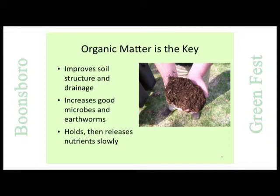Whether you have sandy soil, it will make it hold water better. If you have clay soil, it makes it drain better. So it's great either way. It increases all the good microbes that help battle plant diseases. It makes you see lots of earthworms, which are fertilizing the soil through their castings and aerating the soil.